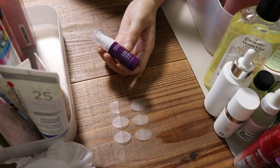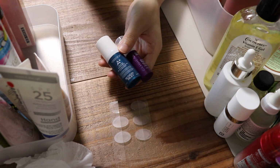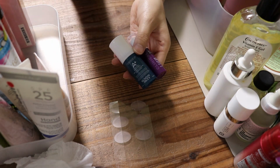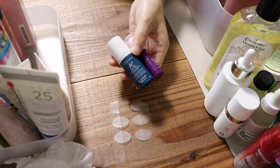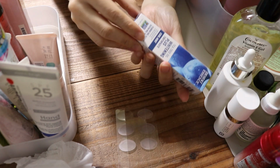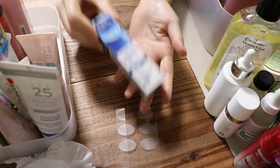And this one is a small bottle. This one is a small bottle as well. And this one, even though it's full size, is not that big, like 30 mils or something. So I think I can use up all of these. What is this? Toothpaste. Okay. I think toothpaste, I can just set this aside.